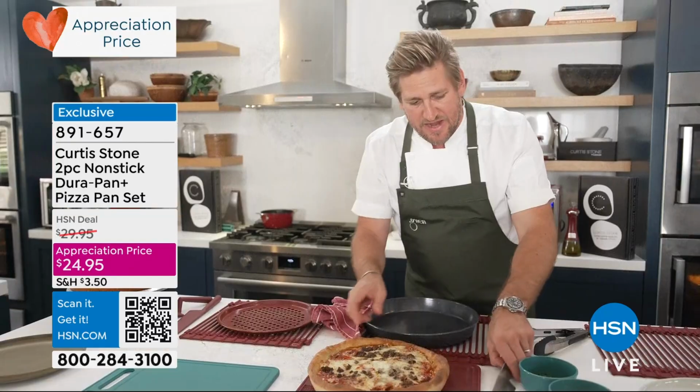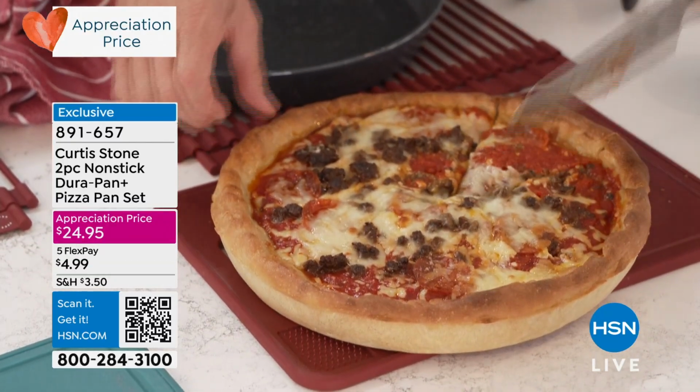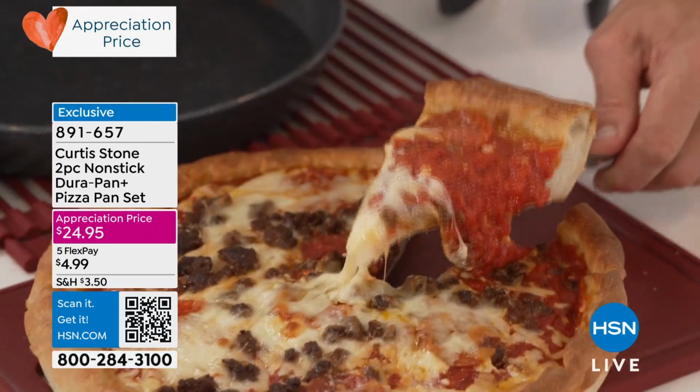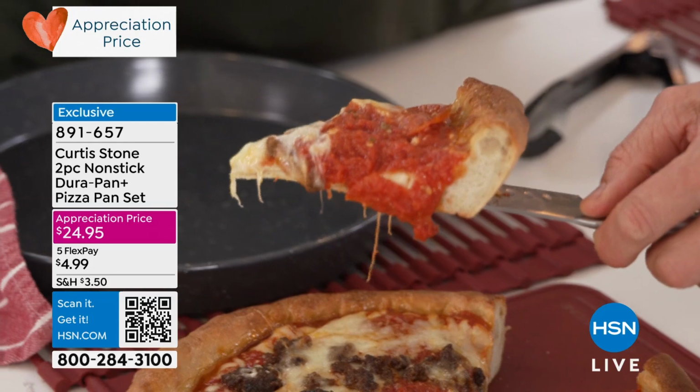Again, I'm going to cut it. I know it's going to be messy. I don't care. I'm going in. Have a look at this. Oh, wow. Yes, you can. You've got to see the close-up of that.